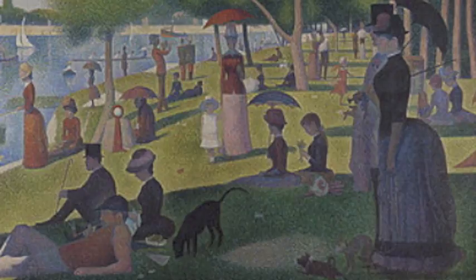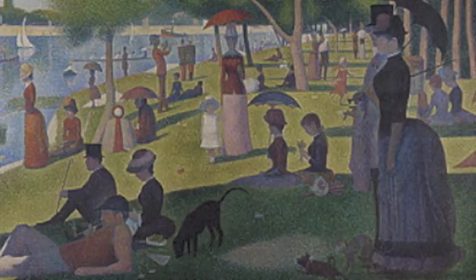Let's begin with a brief history of Georges Seurat. Seurat was born on December 2, 1859 in Paris, France. Seurat's earliest art lessons were taught by his uncle. From 1878 to 1879, Seurat was enrolled in classes at L'École des Beaux-Arts, which is not too far away from the Louvre in Paris.